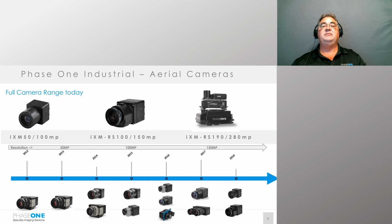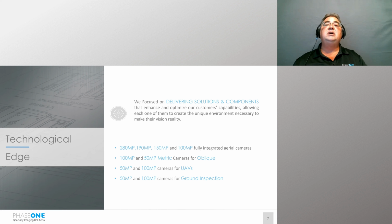What does this mean for you as a potential end user or an integrator? It gives you a technical edge. It gives you the ability to select a tool, a kit, or a system to give you that edge for that specific use case or application, or maybe it's a range of applications. Whether it's a 50 megapixel for UAV type mapping, or up to 280 megapixel for wide area mapping, or even yet combining the 280 with some oblique cameras to do digital twinnings of cities and or other civil infrastructures.